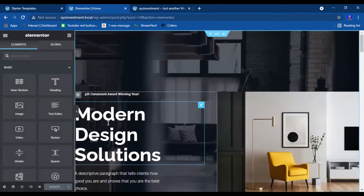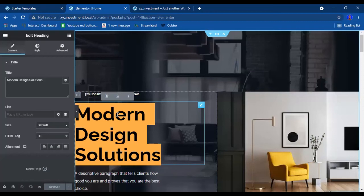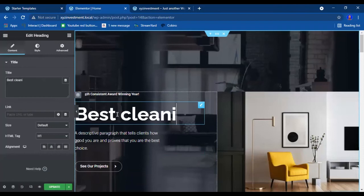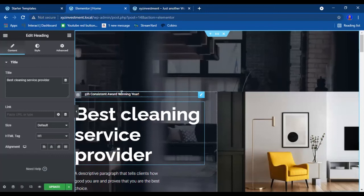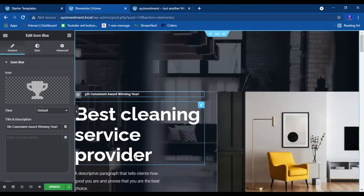So this is the modern design solution. We are going to call this the best cleaning keyboard service provider, if there's anything like that. So you can put five consistent award winning years. Yeah, great. So you can add the description, you can add a call to action.